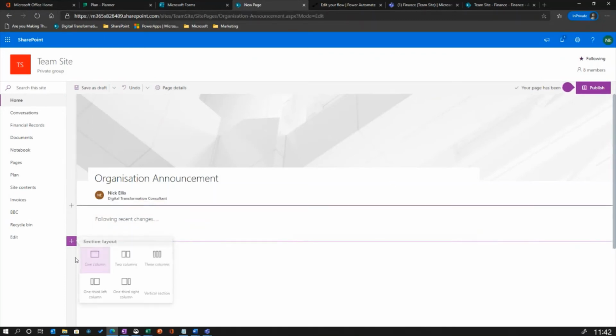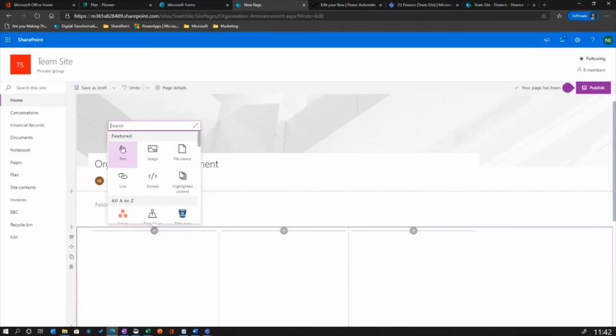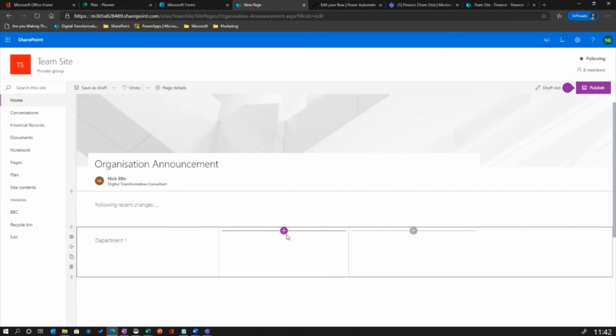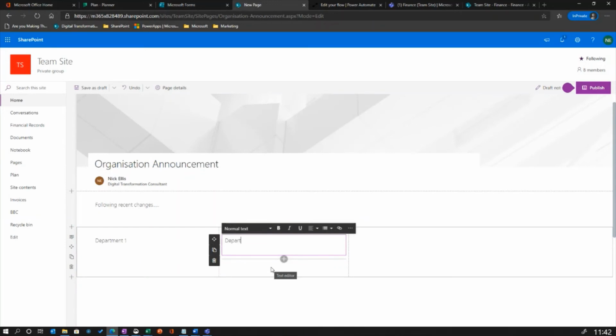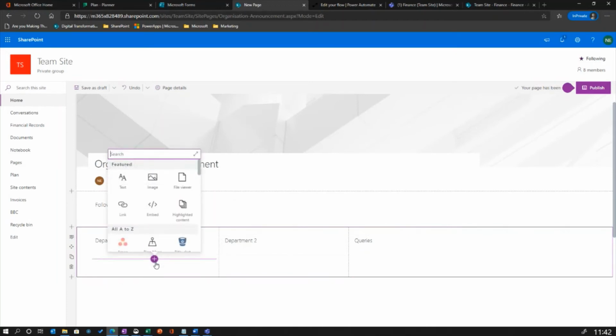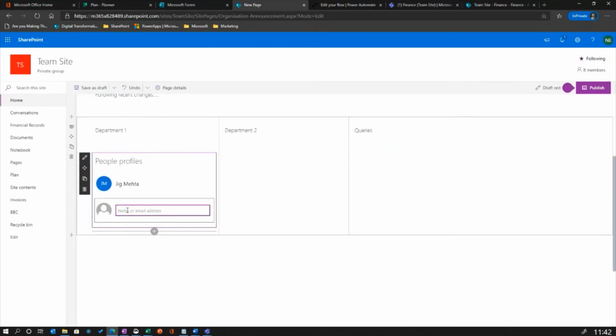I can start to build different formats as well. So I could say, okay, 3 columns. Maybe in this section we'll say Department 1, and in this column some text, and Department 2, and then over here maybe this is going to be the query section. Then there's a section called people. You can see all I'm doing here is it's like Lego. All I'm doing is pulling together information and presenting it in the right way.